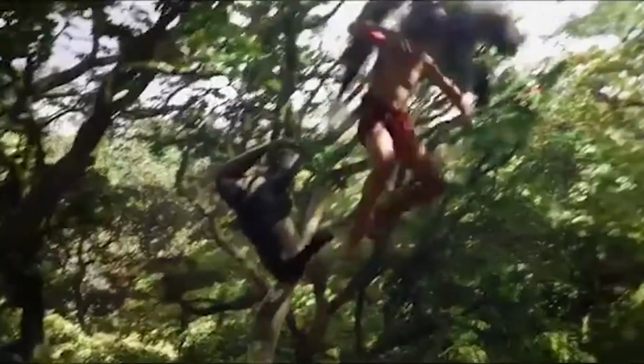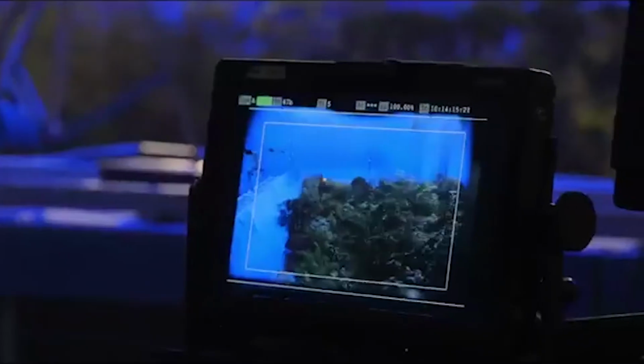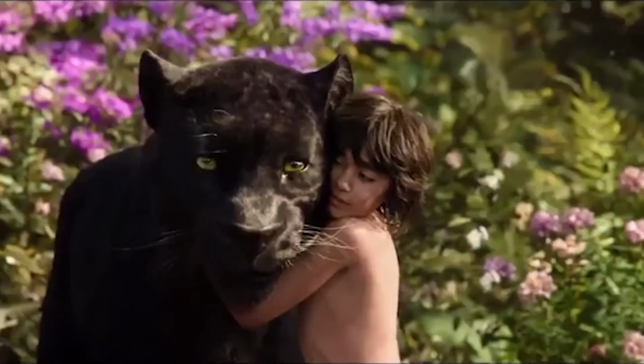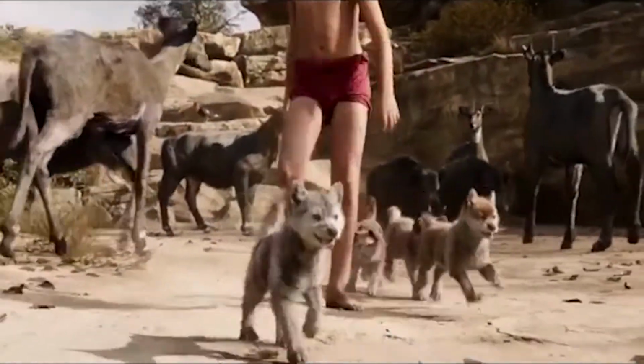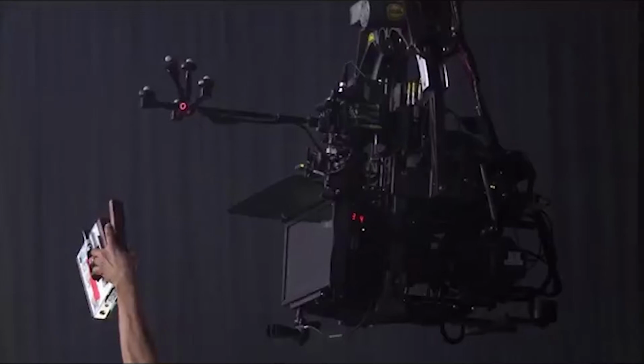Because we had decided to use this completely virtual environment approach, we figured it's an opportunity to take the best of the animation process and the best of motion capture and the best of live action. You combine those things, you can do something that nobody's done before. You could just walk, add everything else, and I was like, but how? That's not possible, but they made it possible.